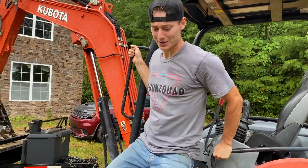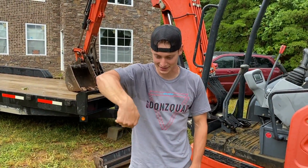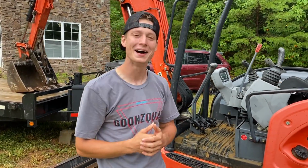Man, this thing is a little bit tricky. It's got a lot more controls than the skid steer. The bucket goes like this, and then like this. Plus it's got tracks. It's gonna take a little bit of getting used to, but I think we'll figure it out.